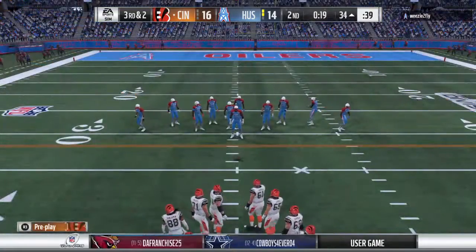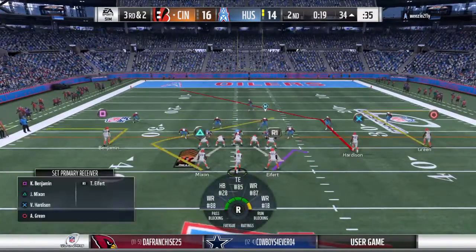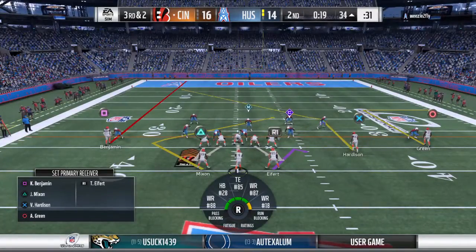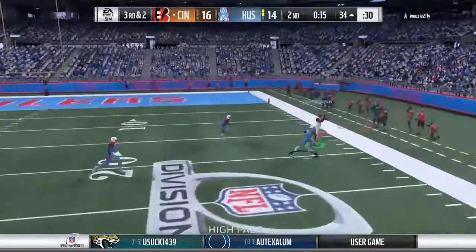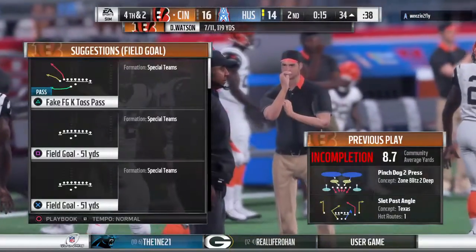Two yards to go here on third down. Looks like the defense in press coverage here. 3rd and 2, Watson. And that is incomplete. Down to 15 seconds now.